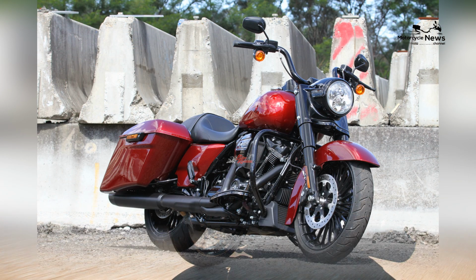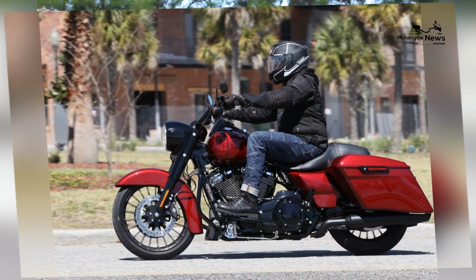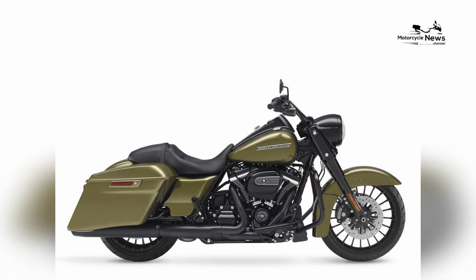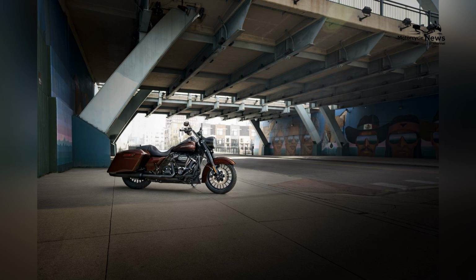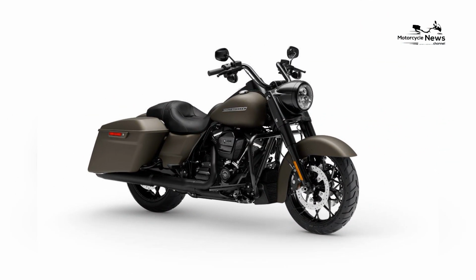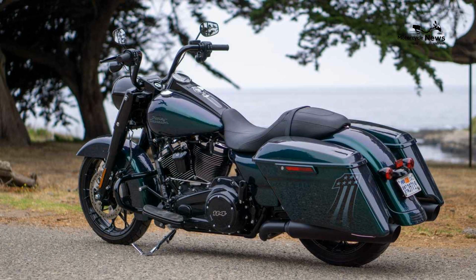It's powered by a Milwaukee 8 engine that delivers a smooth and torquey performance, perfect for highway cruising. Key features and benefits. Powerful engine. The Road King's engine provides ample power and torque for effortless acceleration and highway cruising. Advanced electronics: features like cruise control, ABS, and a premium audio system enhance the riding experience.